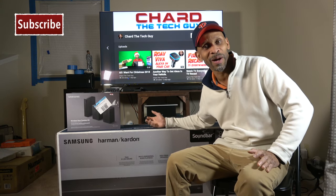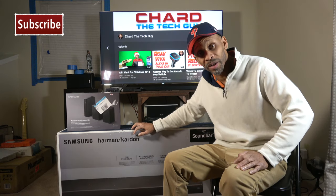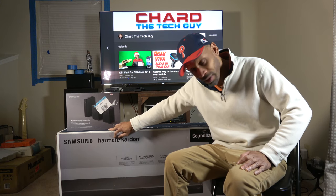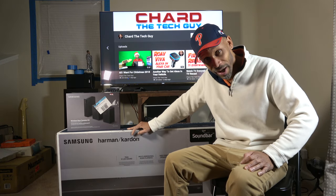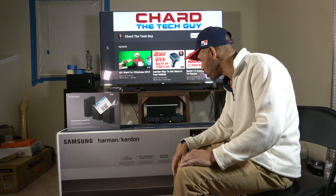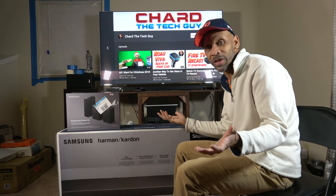Now, yeah, a soundbar might not seem like it's expensive, but as you can see, this says Samsung and this says Harman Kardon. You know what that means. So this is the Samsung 8 series soundbar, and it goes with my TV because my TV is the 8 series also. But, you know, it just happened to be a coincidence.